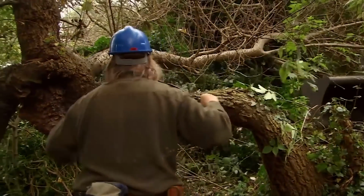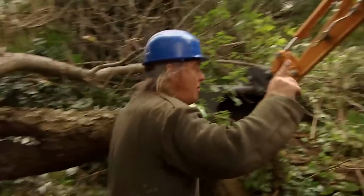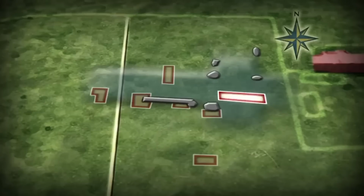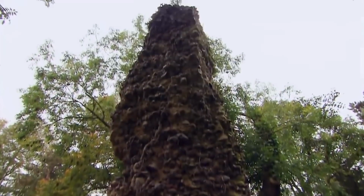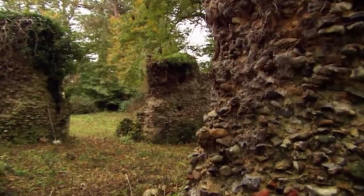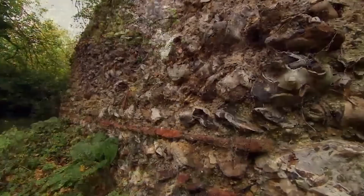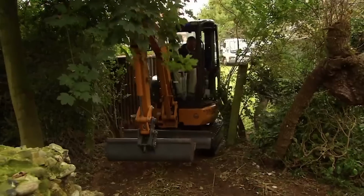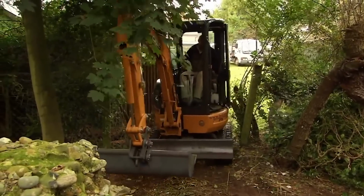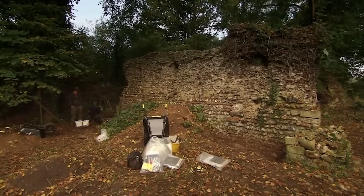Hang on, you're in the fence. All the ivy's caught up in the fence. But there is method in this madness, as Phil's new trench should locate the east end of the church to go with Matt's west end. So, realistically, after a day and a half of digging, we've got a priory church, but no priory. The only thing we've succeeded in is transforming this once elegant garden into something much less picturesque. It's a building site now, let's be honest.